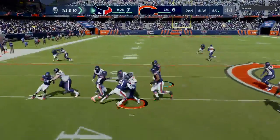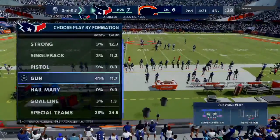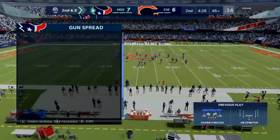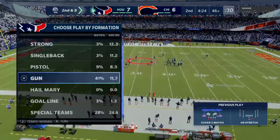Going on the ground with Eckler. And he'll only get a yard, maybe 2, up to the 46. The ball carrier. Oh, that's a real nice job there by the defensive front. They just engaged and held their ground. But how about the guy who made the play?